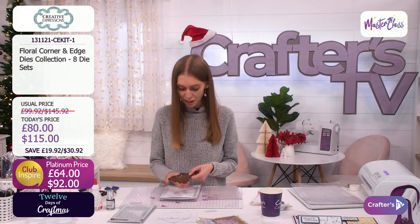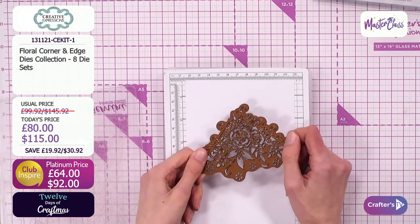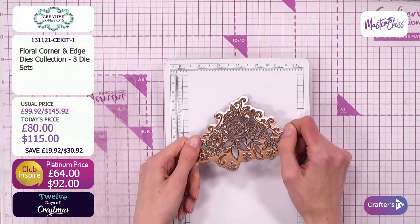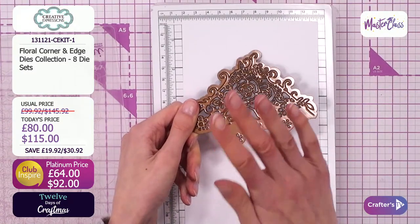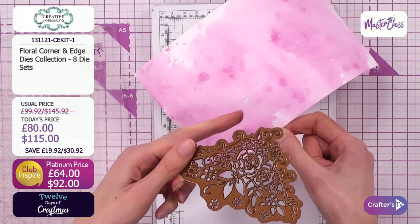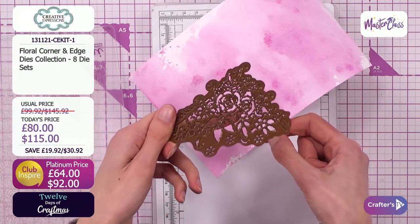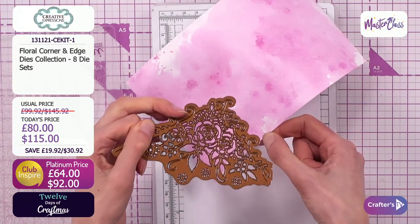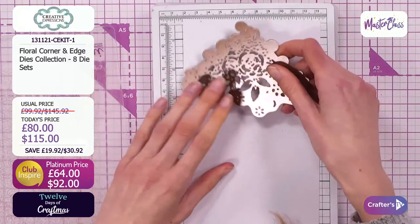But this die, first thing I thought when I looked at this was paper piecing. I love a bit of paper piecing. How gorgeous would this be, cutting it in several different colours? Perhaps, actually, I've just had a thought. Cut it once in white, then what about doing your backgrounds like this and then cutting it again in your colour and using your pearlescent backgrounds as the pieces to paper piece back in? That'd be gorgeous. How fab would that be? Anyway, the ideas just keep coming, don't they?